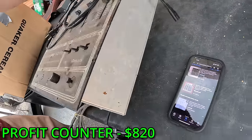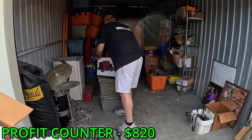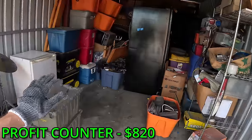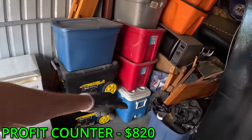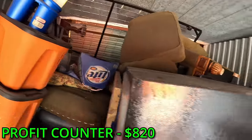But still, that's a really good find. We are just now getting to some of the boxes and totes. We had to take so much big stuff out of the center to be able to clear it up so we can actually get to some of these boxes and totes. But we're actually making some pretty serious headway into this unit.